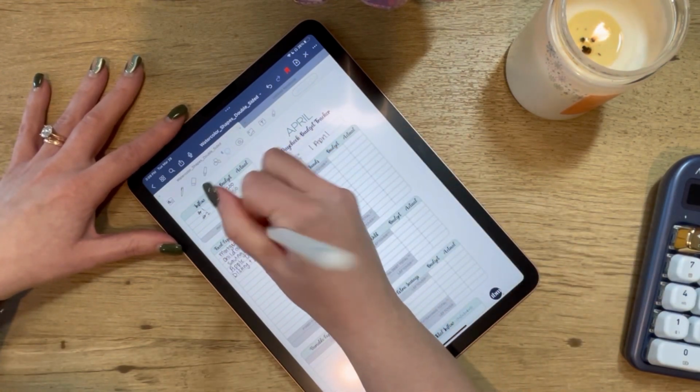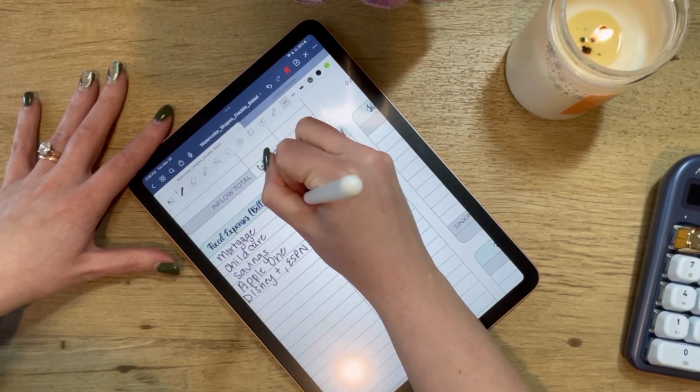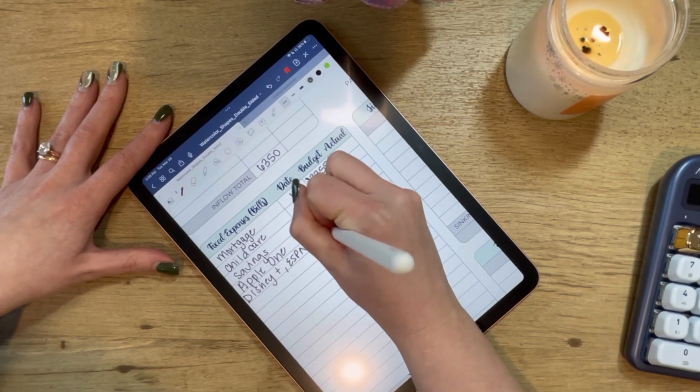All right, so childcare also comes out on the first. Savings comes out on the first. Apple One comes out on the first. Then I think this comes out on the 7th.